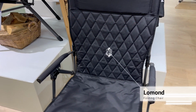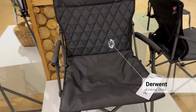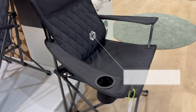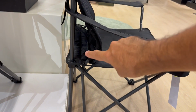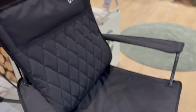And here's a new range of furniture. I really like this one. The Keilder is really comfortable to sit in. If you notice here, it's actually shaped at the back, so you've got like a lumbar support. That's very comfortable.